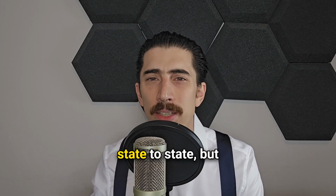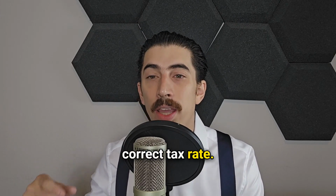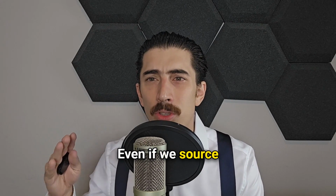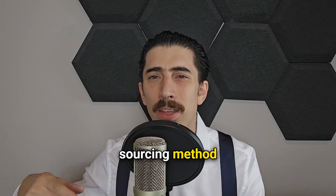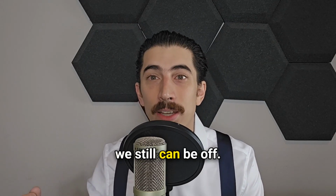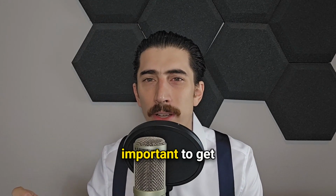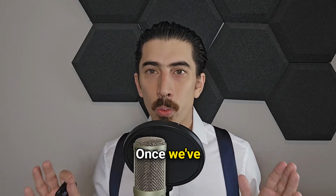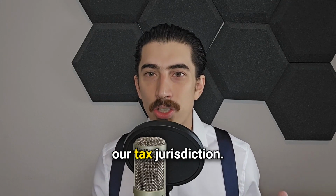But this will vary state to state, but it is an important consideration to make sure we're getting the correct tax rate. Even if we source the sale correctly and we get the right nexus, if we don't choose the correct sourcing method for the tax rate, we still can be off in determining what tax rate applies to the sale. So it's very important to get this accurate. Once we've determined our nexus and our sourcing, we have our tax jurisdiction.